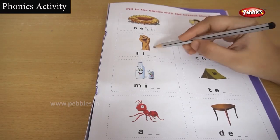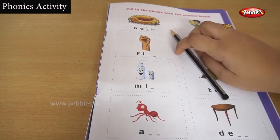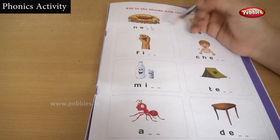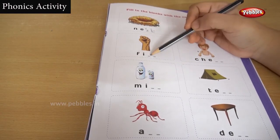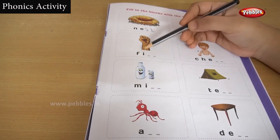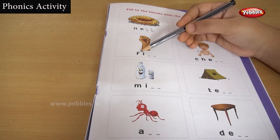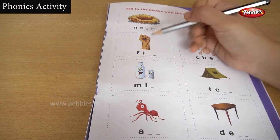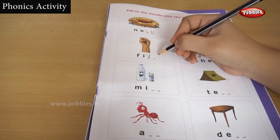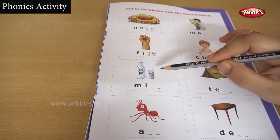Okay children, let's go to the second image. Look at this picture, children. This is not a hand, this is a 5. He is showing 5. 1 2 3 4 5. Okay children, let's finish this ending letter. What is this? This is a 5. Yes, V E. Five.